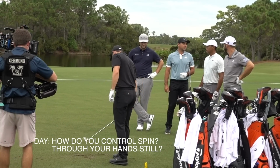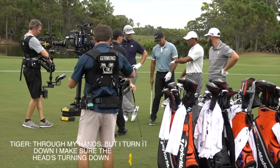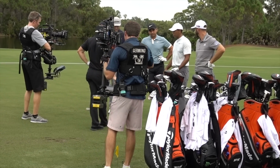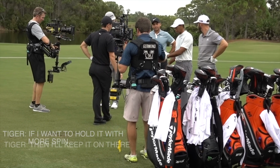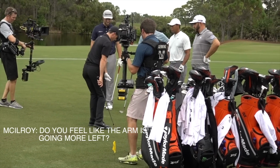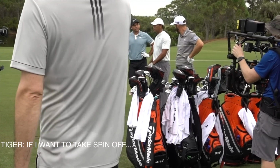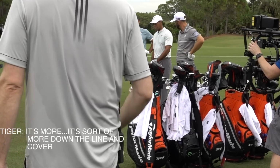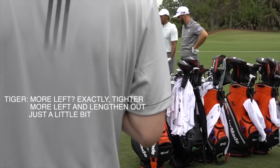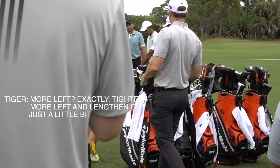How do you control spin? I throw my hands through still, but I turn it down. I'm sure the head's turning down. So I can take the spin off of it. I want to hold it for spin, and I can keep it on there. I want to add a little spin. Feel like the handle's going more left. If I want to take spin off, it's more down the line, and cover. More spin, sort of more left, a little tighter, and lengthen out just a little bit.